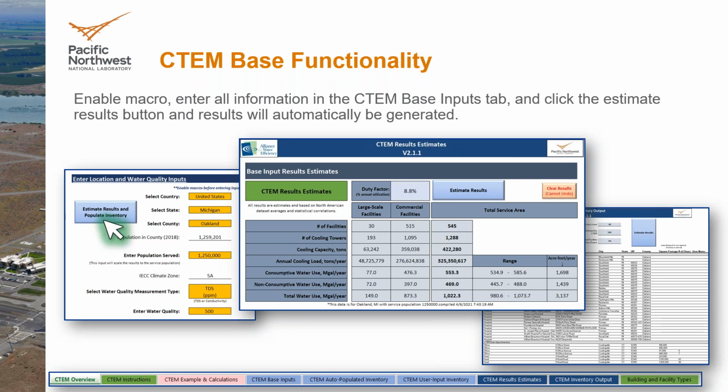And similarly, you can go down and see a number of cooling towers. In general, this changes slightly from region to region, but there's about 2 cooling towers on average per facility that uses cooling towers across the country. That ranges across different climate zones and different demographics, and it ranges in the model between something like 1.5 and 2.5. So you can see it's about a factor of 2 between the number of facilities and number of cooling towers.